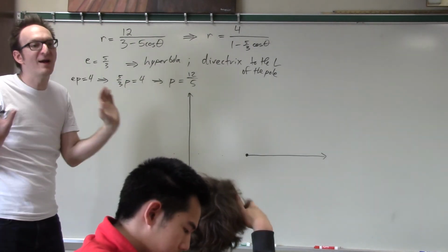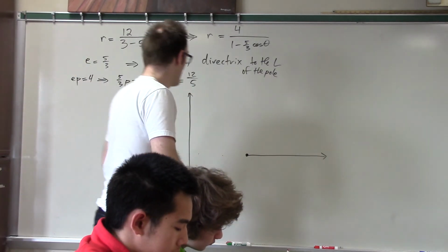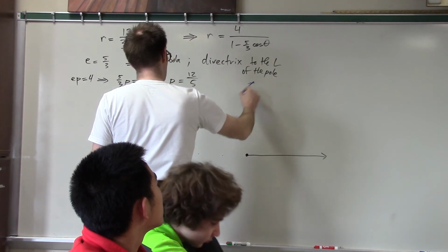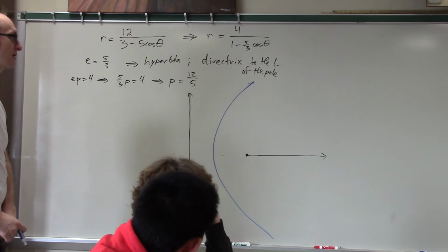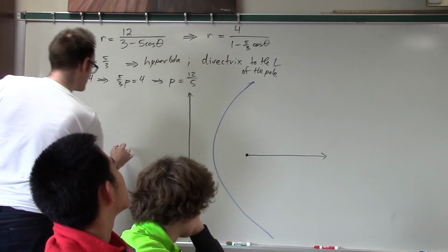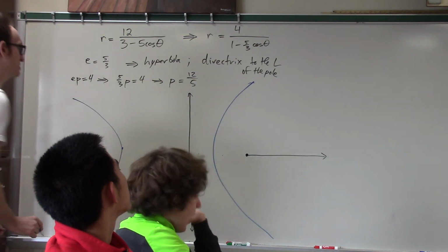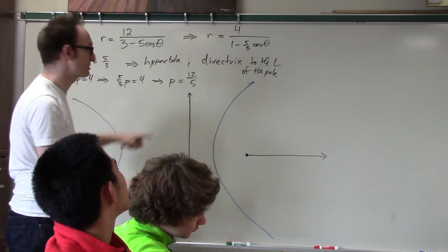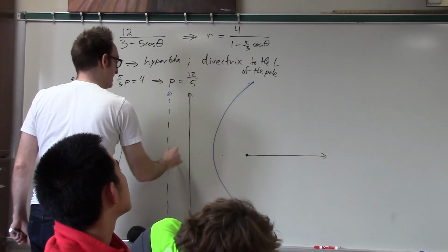So very loosely speaking, what is this hyperbola going to look like? Well, one branch is going to come in like so, right? And where is the other branch going to be? On the far, far side. Yeah, I'm not sure exactly where it is, but somewhere like that. And it's not going to be centered, because there's going to be another directrix here or something. And the center, I don't know where it is.